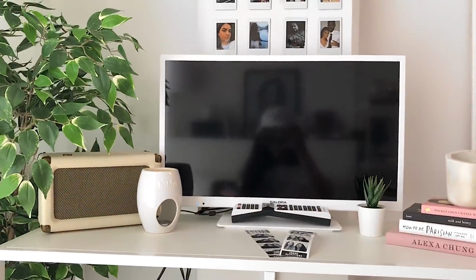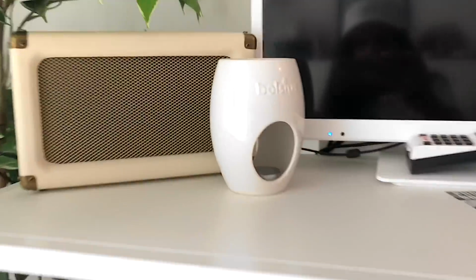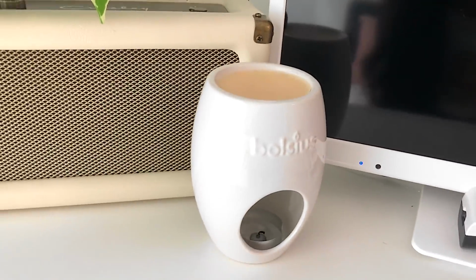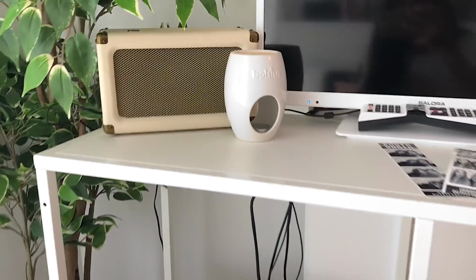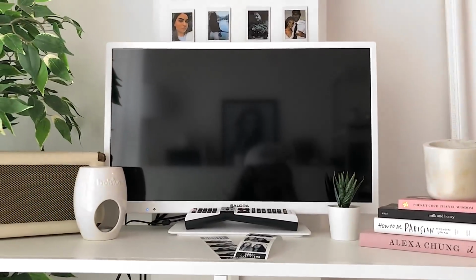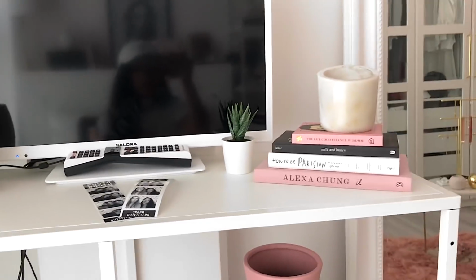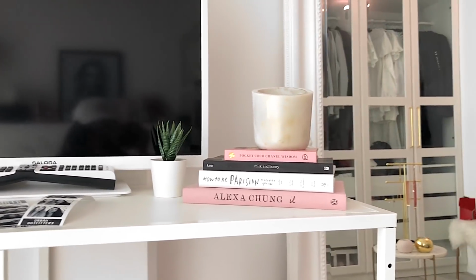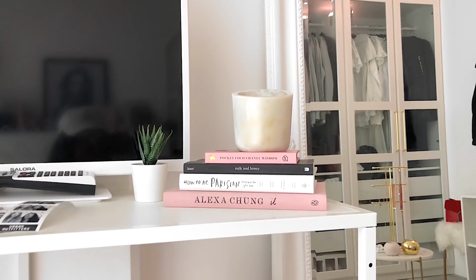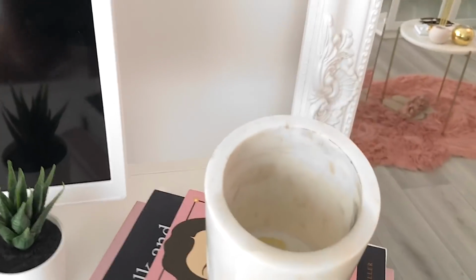And then over here in the corner, I have my speaker from Urban Outfitters. And I have this thing, which is again a room scent type of thing. You put these melting cubes in there and it makes your room smell really good. I always use vanilla. And I have my TV and my remote, and I have some photo booth pictures with my friends. I have a fake plant from Ikea, a couple more pretty books, and then this marble candle, which I actually completely burnt, and I need to buy one to put inside because we cleaned it out, but yeah.